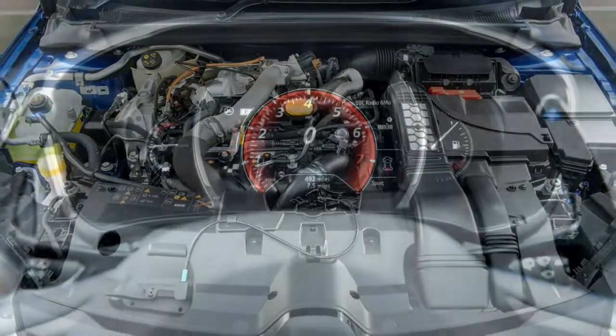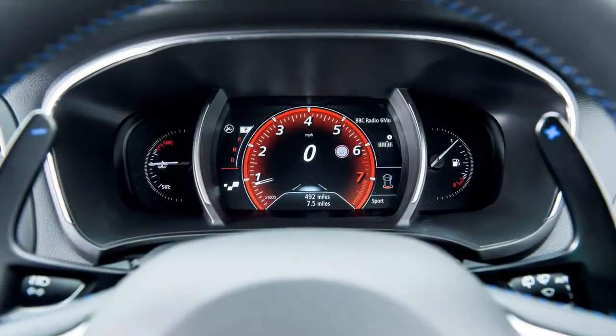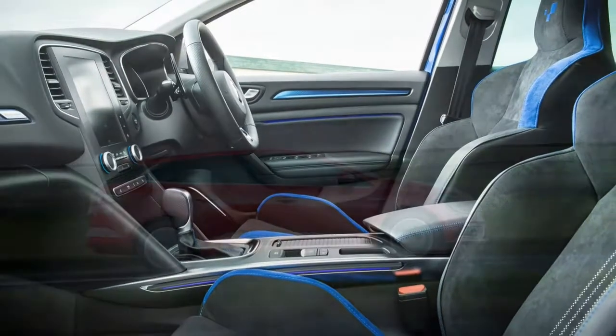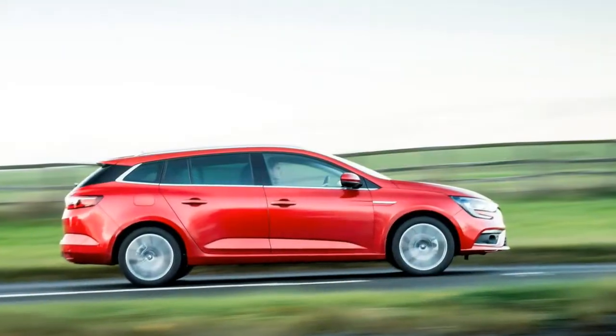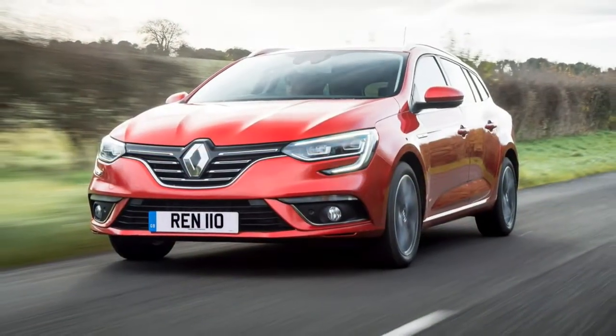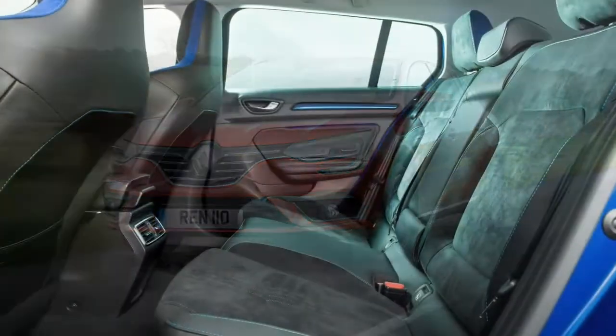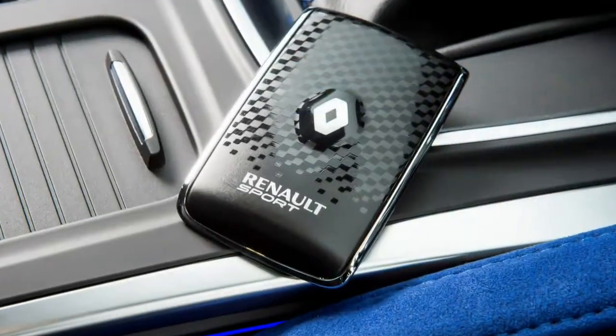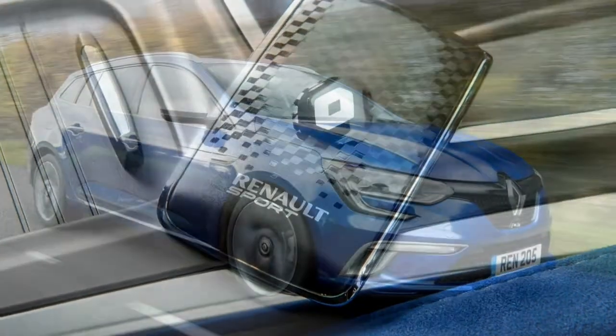It's in line with the common module family, CMF, platform that underpins many other Renault Nissan Alliance models, and is built alongside the Kadjar SUV in Spain. Both longer and lower than its predecessor, there's more width between the wheels front and back, which contributes to its sportier stance.